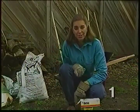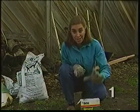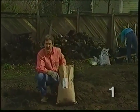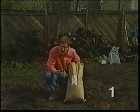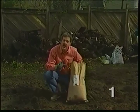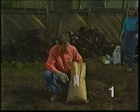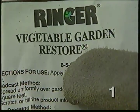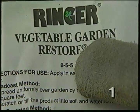Both types of fertilizers work, so it's up to you whether to use organic or inorganic fertilizers. Just make sure you read the package directions. On every bag of fertilizer, you'll see 3 numbers. These represent the percentage of nitrogen, phosphorus, and potassium, and they're always in that order. For example, we're using an 8-5-5 mixture. This means there's 8% nitrogen, 5% phosphorus, and 5% potassium.